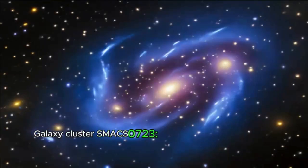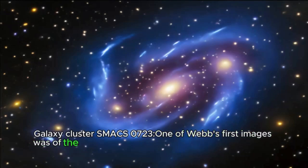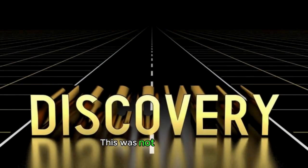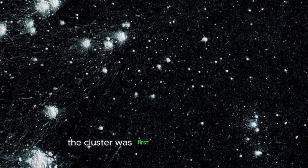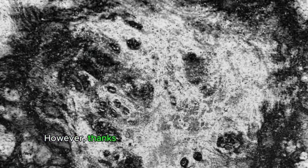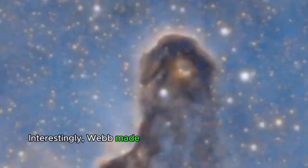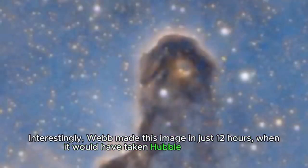Galaxy Cluster SMACS 0723. One of Webb's first images was of the Galaxy Cluster SMACS 0723, located 4 billion light-years from Earth. This was not a discovery. The cluster was first explored by Hubble. However, thanks to its cameras, Webb was able to provide a very detailed image, revealing to scientists hundreds of previously unseen small galaxies. Interestingly, Webb made this image in just 12 hours, when it would have taken Hubble several weeks.